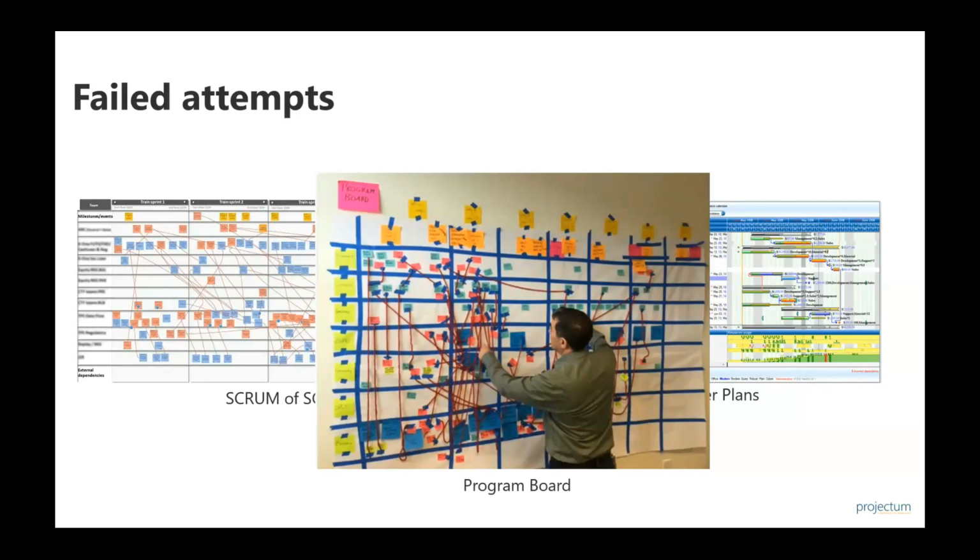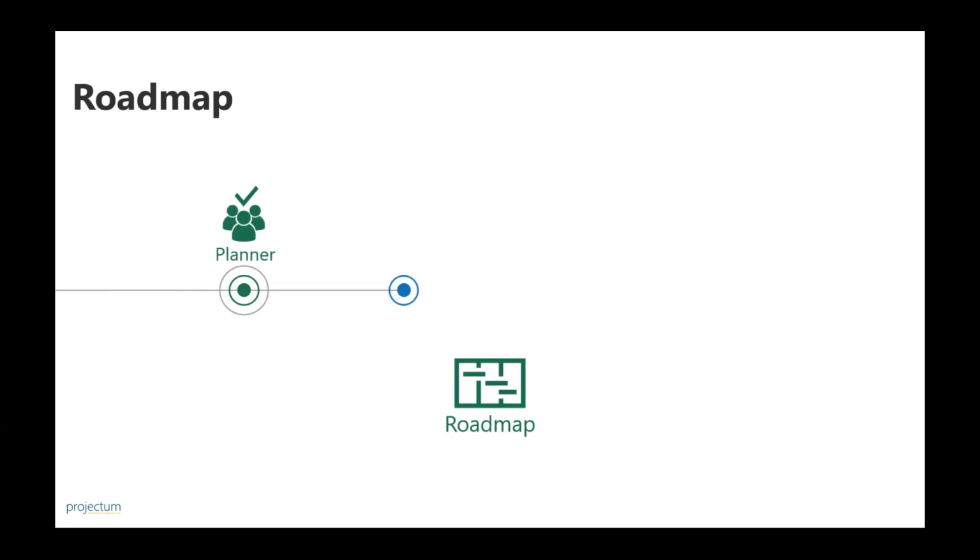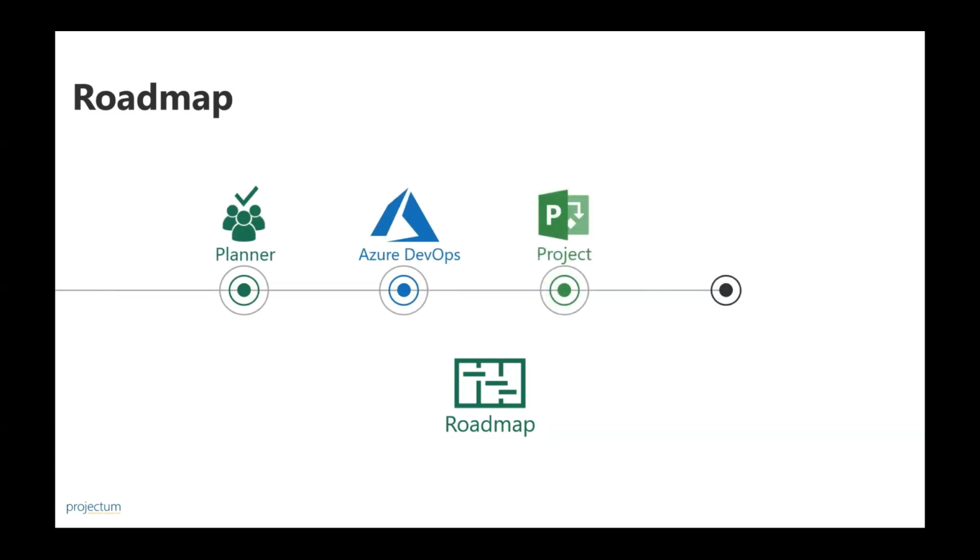This is where Roadmap comes in. Roadmap connects Planner and Azure DevOps projects and can give trending and reporting capabilities through Power BI. So let's dive right into it and try our Roadmap.